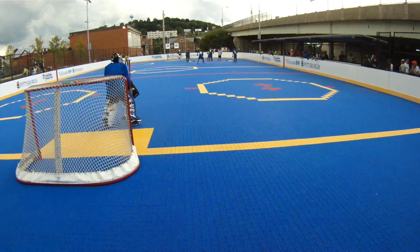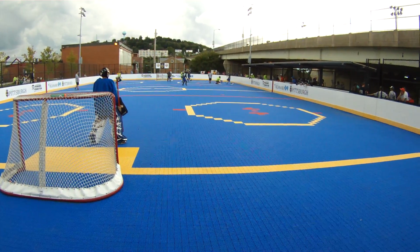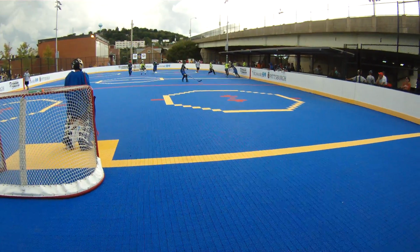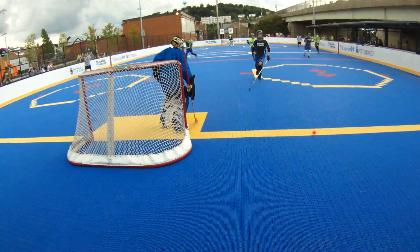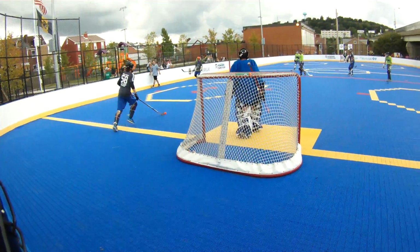Sorry, 24 on the draw for Brookline, 18 for Murrysville. Brookline on the PK. Thrown to the point, picked off. 24 trying to clear the zone. Hands it off for 93. He's content to dump. 58 controls behind his goal, brings it out.